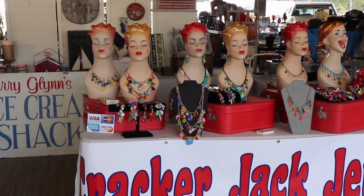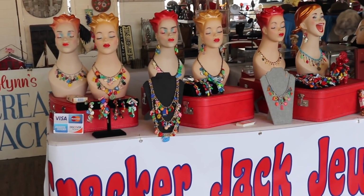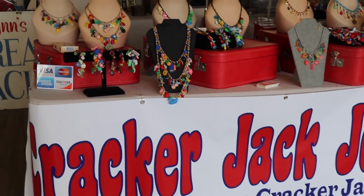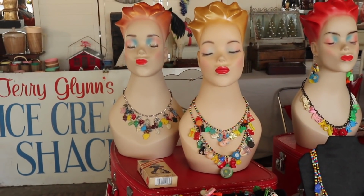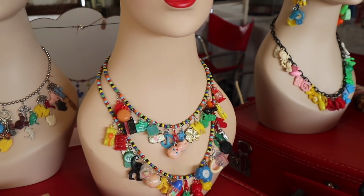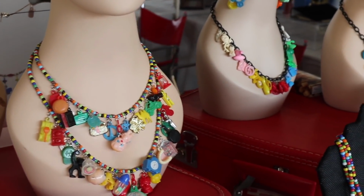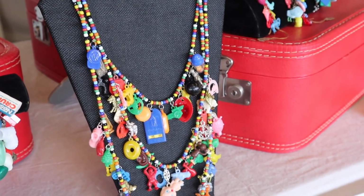If you want to look distinctive with jewelry, well, you can have jewelry made of gold, diamonds, silver, pearls, or Cracker Jacks. These are Cracker Jack toys made into jewelry, and they are so much fun. Look how great they look. They're all strung with beads or with chain. But every single one of these little charms is something that was gotten out of a Cracker Jack box.